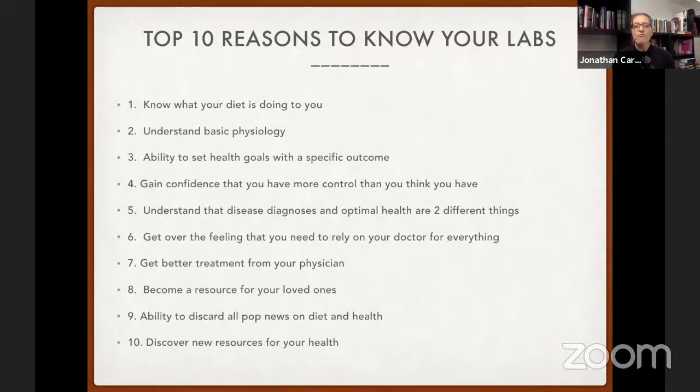Next is becoming a resource for the people around you. When you have a general understanding of some of these lab tests, and again, this is just an introductory class, you become a resource, and you feel like you can take better care of the people around you, your loved ones, and people will come to you as well when you show that you are proactive about your health.